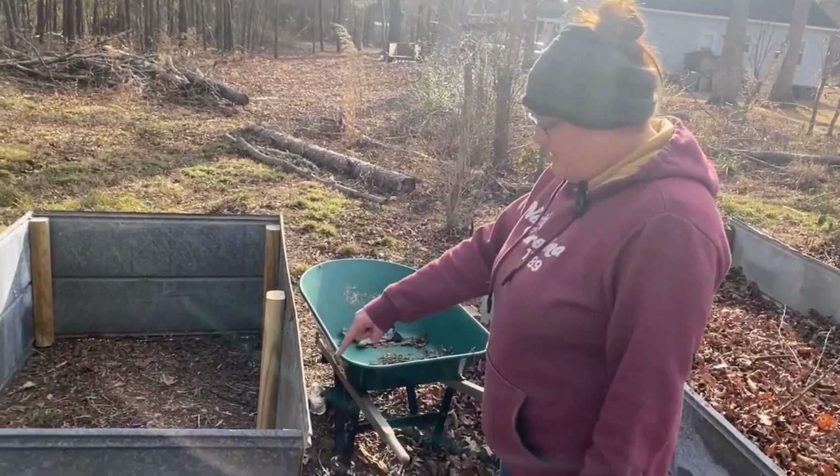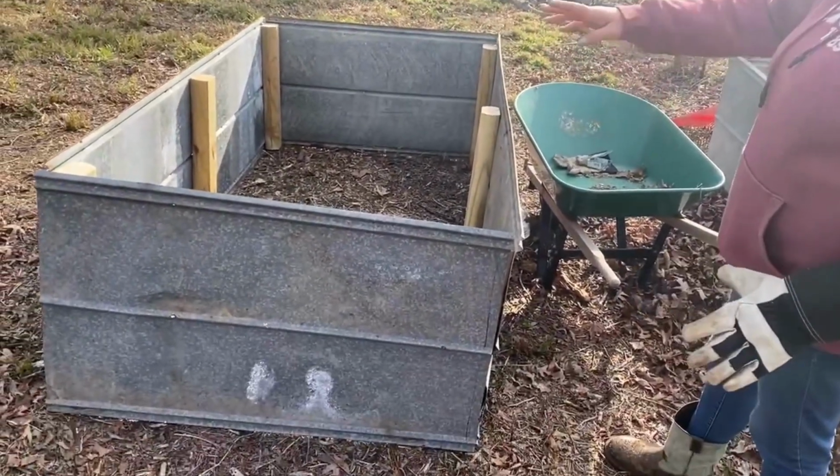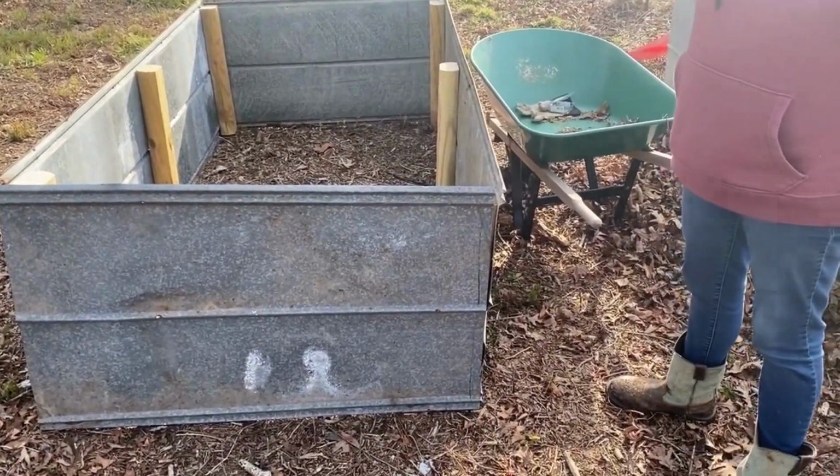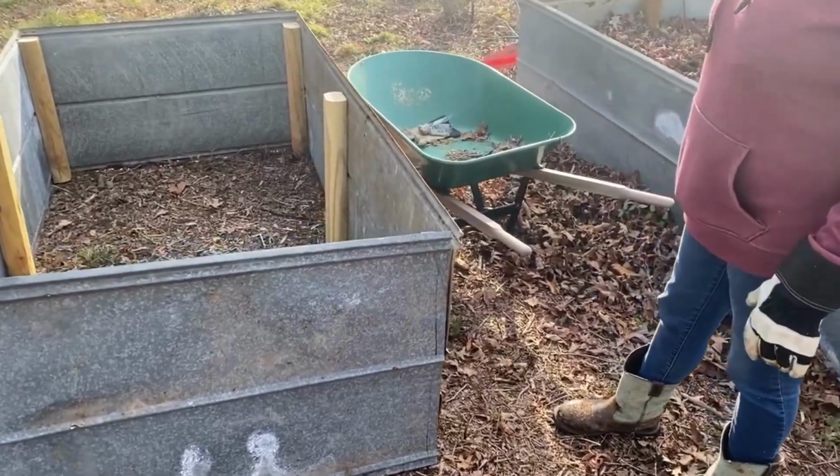So we're going to get this one done, and this side done. And then the raised garden bed, this one is complete, and I will start on the smaller ones.